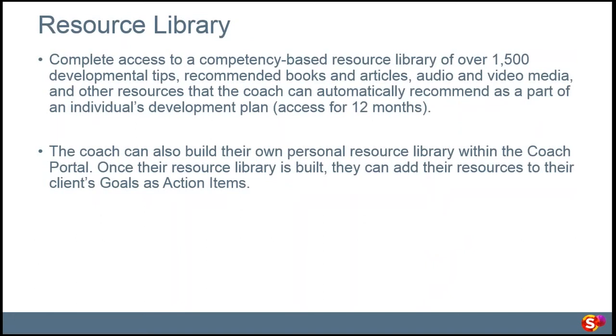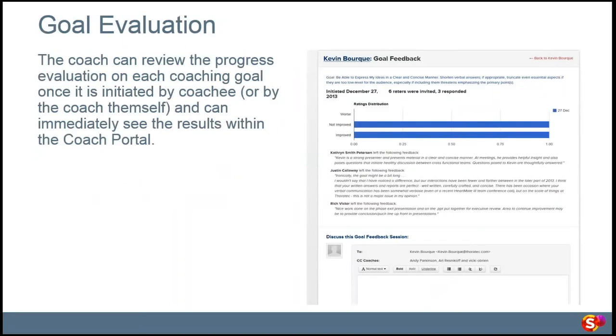The coach will have access to the resource library within Propel, and they can also build their own resource library for use with their clients. They can add their own resources as action items for their clients too. As I mentioned previously, the coach or coachee can initiate the request for feedback, and the results can be immediately seen by both the coach and the coachee within the system. This is what the feedback looks like. When you have a number of months or weeks of feedback, you'll see the two lines next to each other as well.